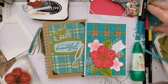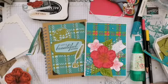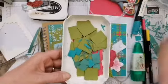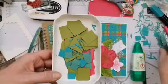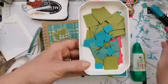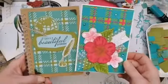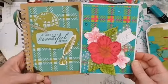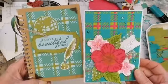And then we've got all of these little bits that we're going to play with. Little squares and bits to make candles and bonfires and all sorts of things. Lots of little bits there that we can be using to play with. So I hope you have enjoyed our quick play with that die.